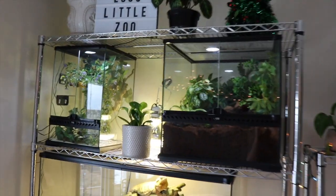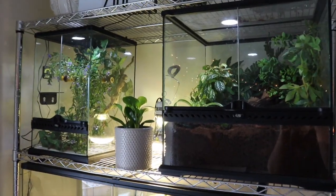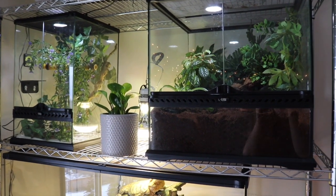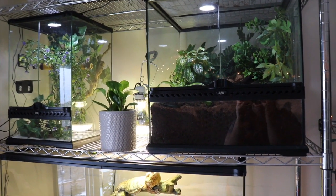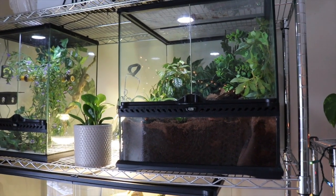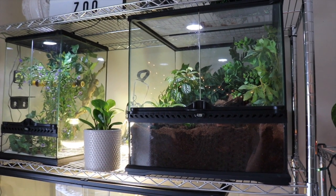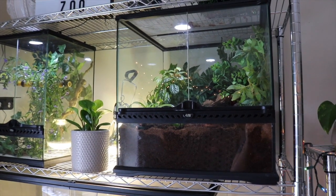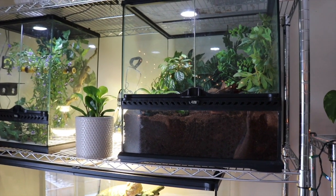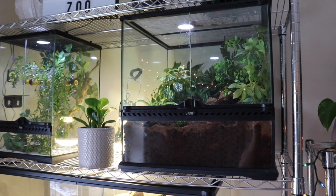We move down to this shelf here. I have Cheeto on the left in a 12 by 12 by 18 Exo Terra. Another plant just hanging out there until I can figure out where to put it. And then on the right-hand side, I have my tomato frog's enclosure, Ketchup. It's an 18 by 18 by 18, I believe. Yes, it definitely is. There are a couple of live plants in there, nothing too exciting.